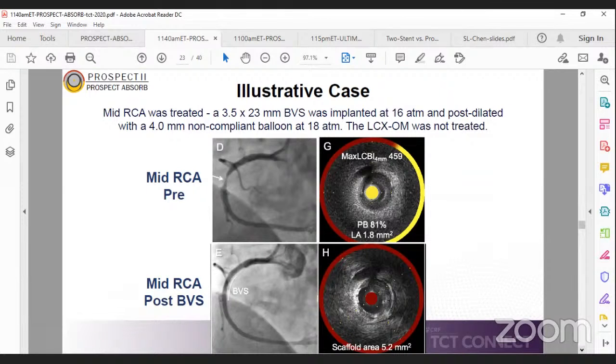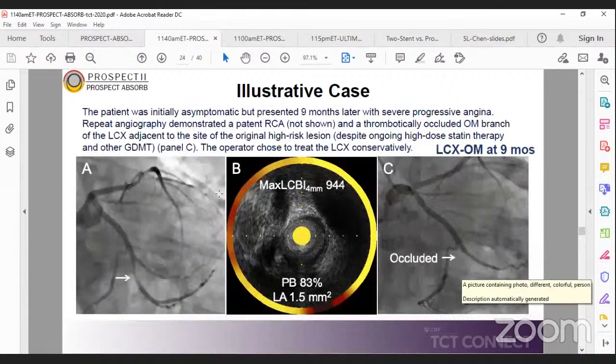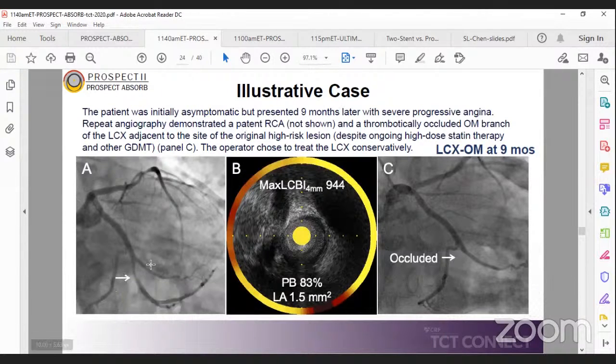What happened next? The patient was asymptomatic for 9 months. After that, he developed angina. Repeated angiography demonstrating patent RCA, and this was the OM, remember, the CX lesion, here, absent. He got a thrombosis of the CX. After 9 months, this vulnerable plaque decided to cause an acute coronary syndrome.